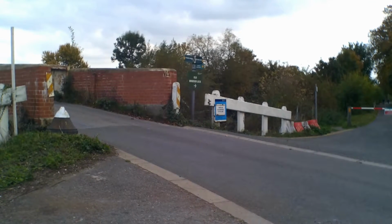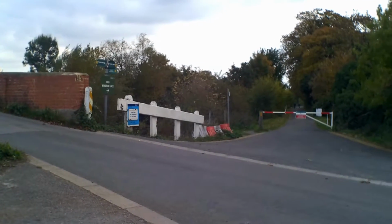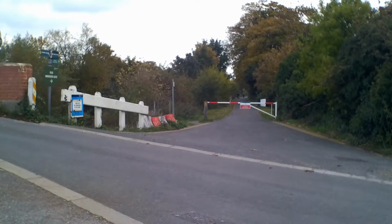Now this footbridge will take us over to Ham Island. Ham Island was created in 1822 when the part of the river we've been walking beside, called the Cut, was built to help straighten out the river for navigational purposes.